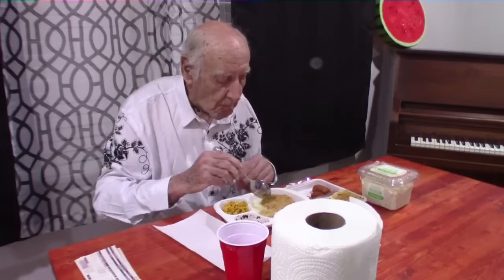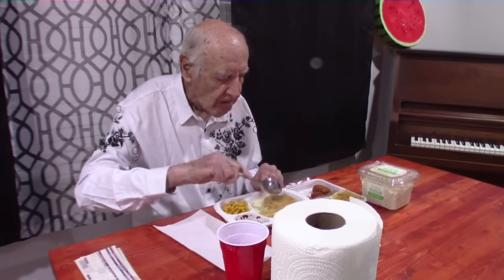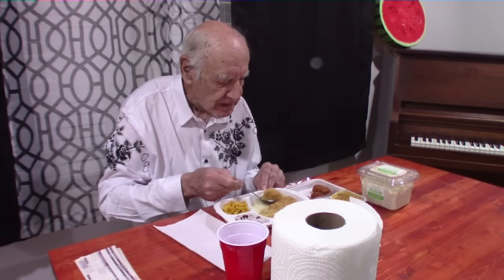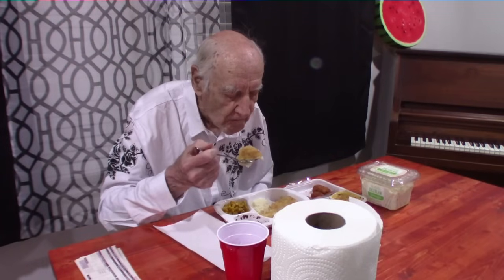Let's try some corn. I have about $10 worth of food here for each serving, and I'm serving me. This is chicken fried steak. I have 2 chicken fried steaks and mashed potatoes. By the way, the mashed potatoes get to be very hot when you're cooking in a microwave. Chicken fried steak is quite good.